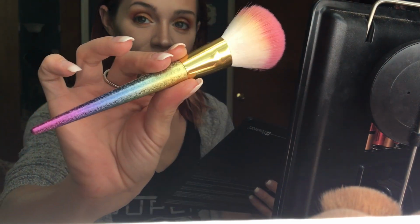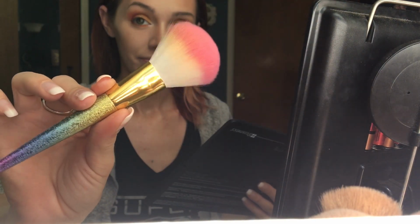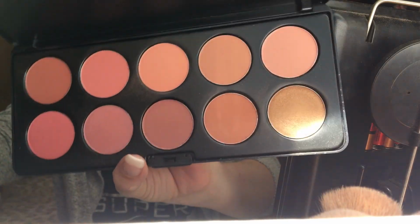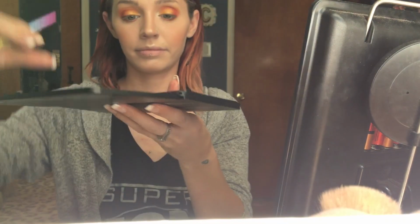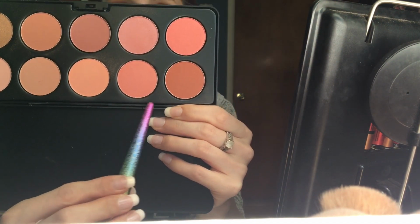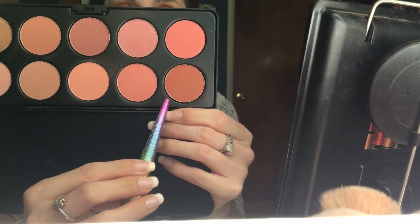Okay, so a Dew Color brush. These are amazing and they're beautiful. You can find them on Amazon. This is the powder brush, and I'm going to use the BH Cosmetics 10 Nude Blush Palette, and I'm going to go in with this shade, and mainly the last shade. That was the one I focused on the most, and I wasn't sure how it was going to look, but it ended up coming out pretty good. Matched the look pretty well.